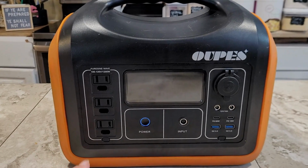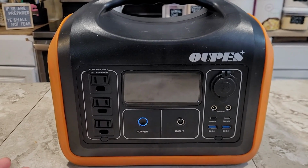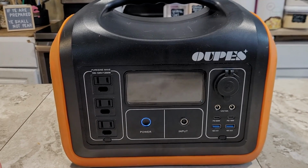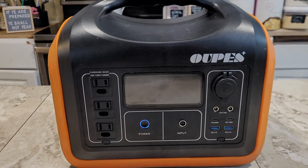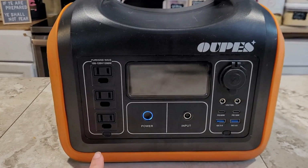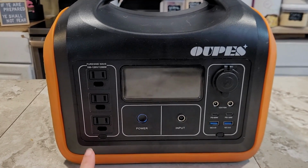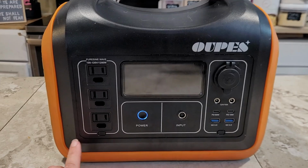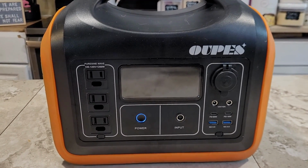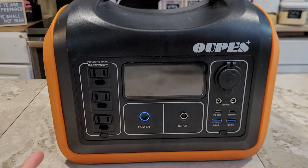This is something that I feel comfortable operating myself. I know that the gas generator, that's Mr. Wicked Prepared's department. I would definitely not feel comfortable using something like that if I was on my own. Something like this, on the other hand, I can definitely use. Now, there's a few different ways to charge these up. This particular unit right here is a 1200 watt unit, but there's different sizes that you can get. You can get anything from a very small unit to a very large unit.